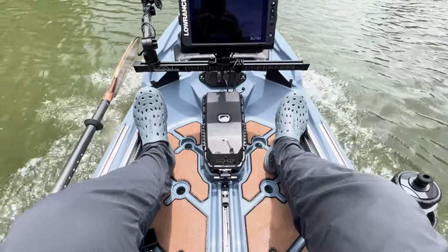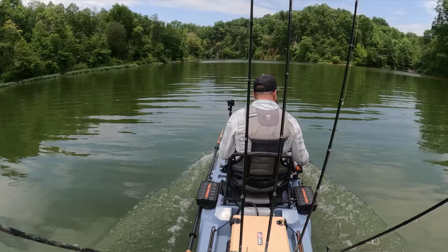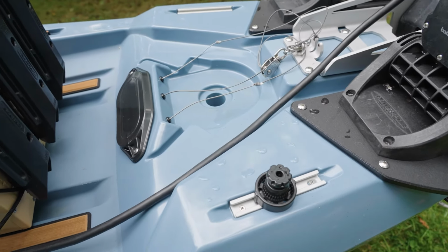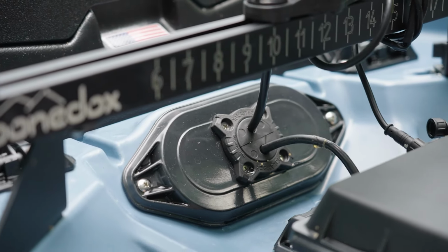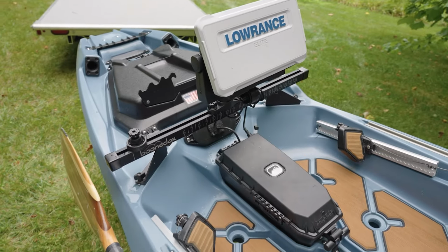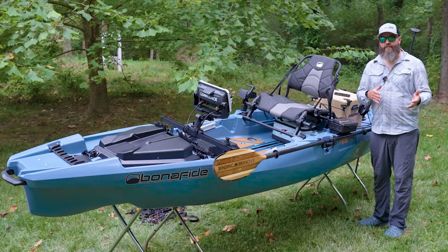So it is one of the easiest boats that I've ever actually rigged anything on, to be honest with you. Other than having to add some length to those cables that were working the rudder to make sure they would reach my Torqeedo, I really didn't have to do a whole lot of rigging. And the only time I drilled into the boat, I went through their sacrificial plate, electronics plate, whatever you want to call it, that cover. I was able to use that and run my wiring into the hull of the boat for that Lowrance unit. So overall, it is very riggable.